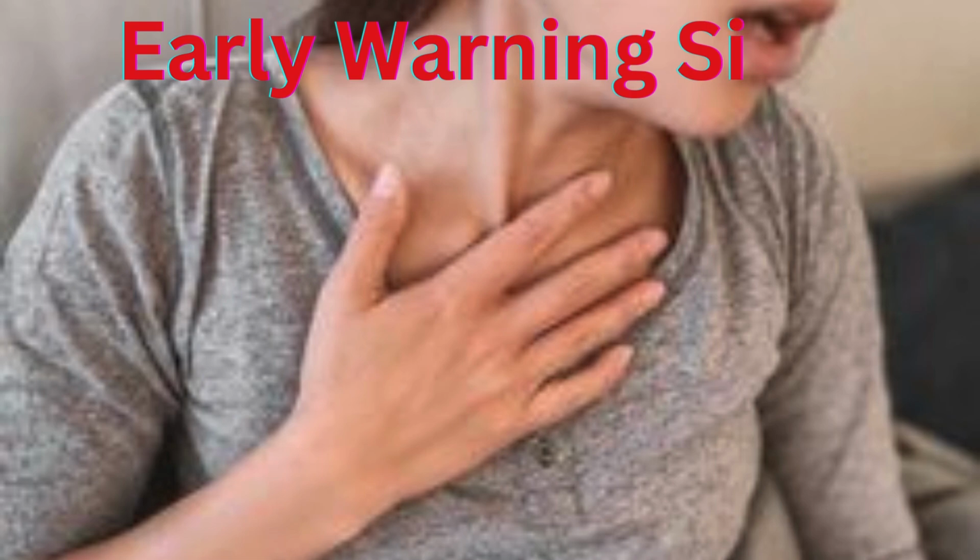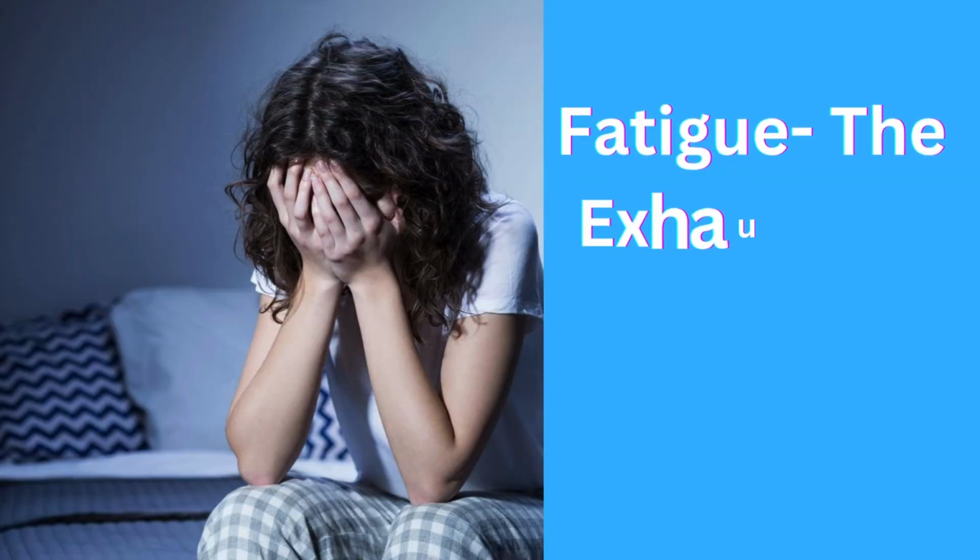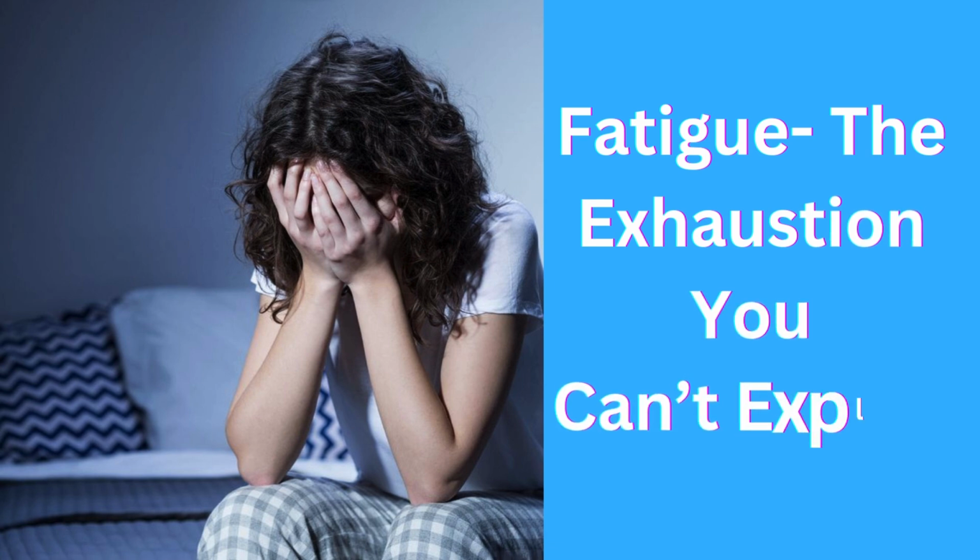Let's kick things off with a symptom that many of us are familiar with: fatigue. But we're talking about a different level of tiredness here. We all feel worn out after a long day, right? But lupus-related fatigue is extreme and unrelenting. It's the kind of exhaustion that doesn't go away after a good night's sleep or even after resting all weekend.